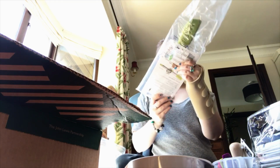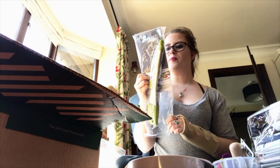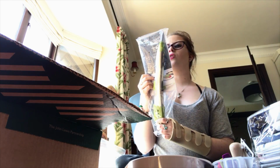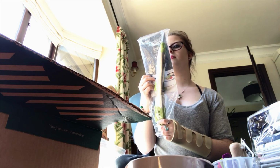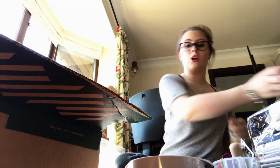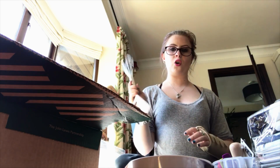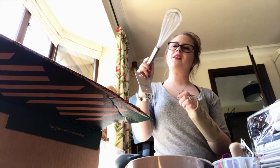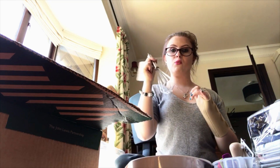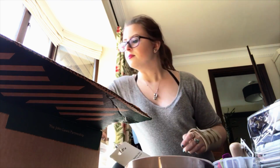In here we have got some tongs which I have yet to open. Heat resistant silicone tips, very handy. Stainless steel tongs with integrated tool rest. So yeah, I think Joseph and Joseph in general are a really good brand. I've come across them a lot before. We've also got a whisk, which is good. I think in my little kitchen set from uni, I've got a small one. So this one's a little bit bigger, which I think will be grand to use.